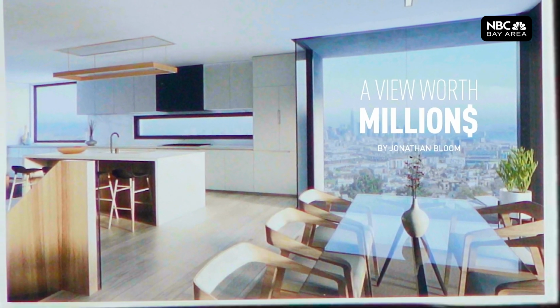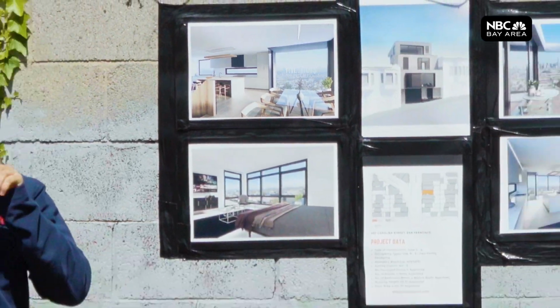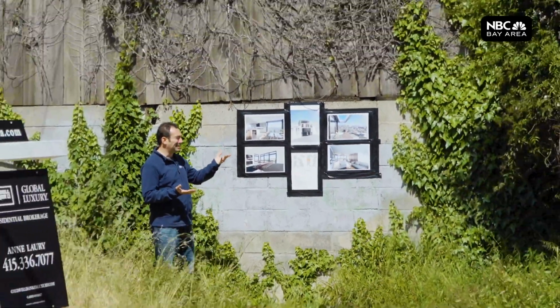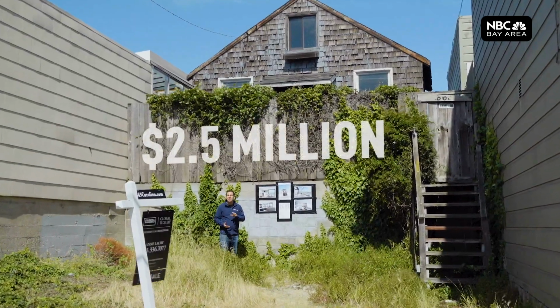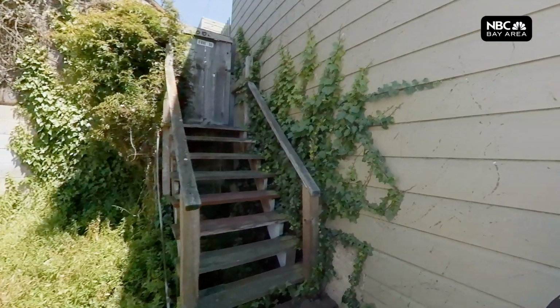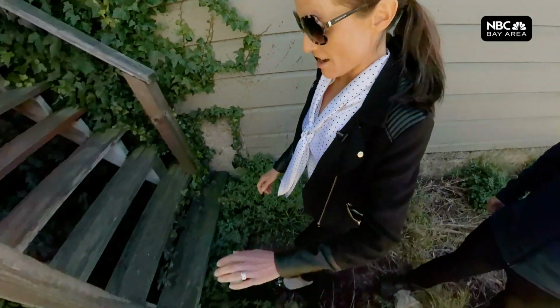Look at this, a 4-story paradise with panoramic views. That's what could go on this property. But what's here right now is kind of quaint. It's a charming old cottage with an asking price of $2.5 million. This is a cottage that was built sometime around 1900. Ann Laury is the agent selling the property.